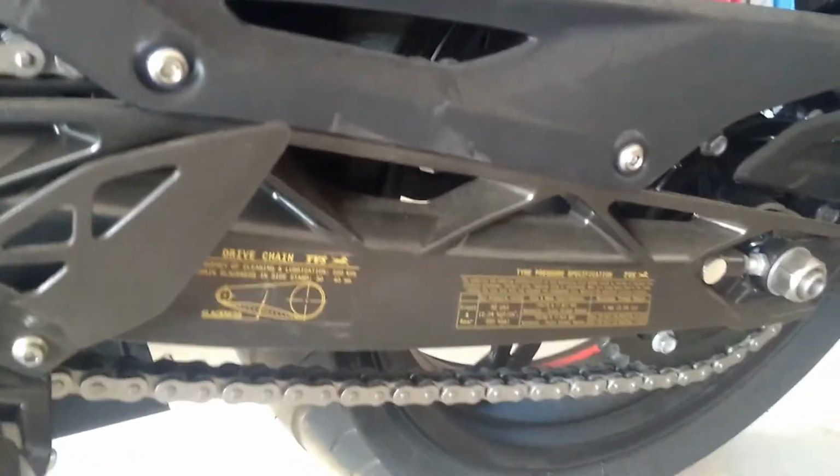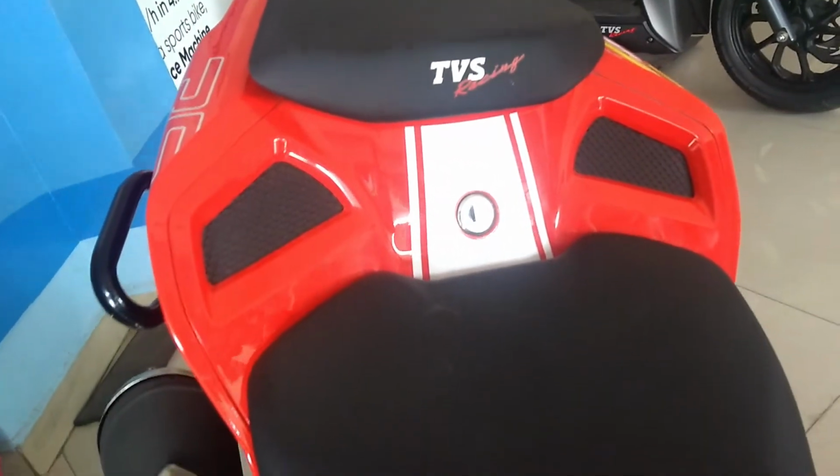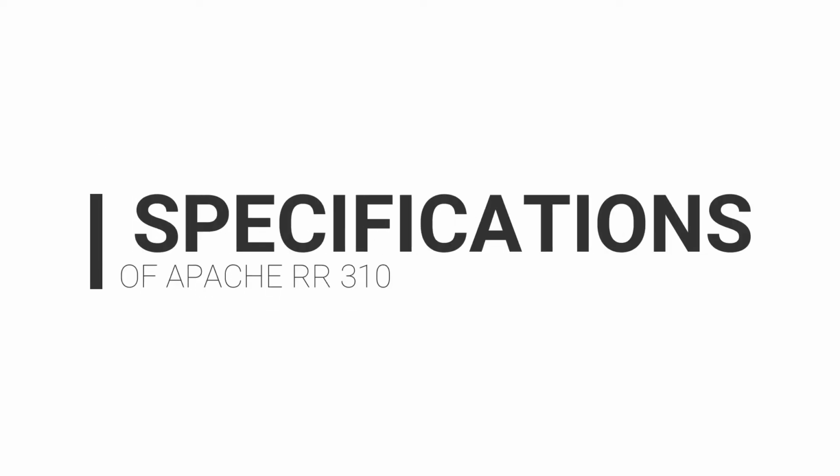The liquid and oil cooled technology: in a high performance engine like the Aura 310's, the engine oil heats up and loses its lubricating properties. The Aura 310 has 23 rows of tubes for optimized cooling efficiency, keeping the high revving engine at optimum temperature and delivering maximum performance. We're going to see the full specification of the engine.